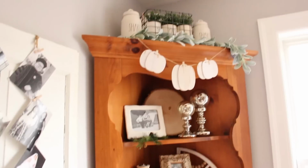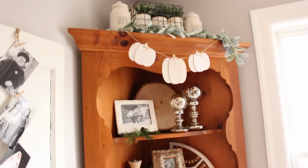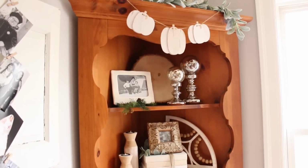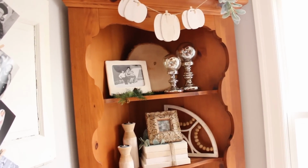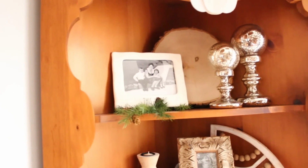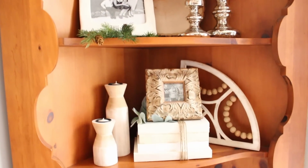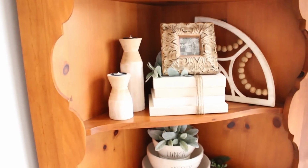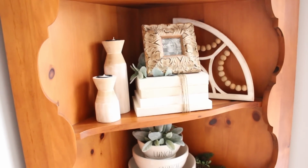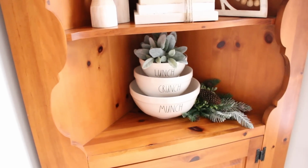In the corner of this room, I have my corner cabinet that has a wire basket on top with a bunch of Rae Dunn mugs in it. I love these little shelves here. I always switch them out several times a year. On the top shelf there, I have a picture of my mom and brother and I when we were really tiny. I have a picture here of all of my kids on some coverless books, and then I have a stack of Rae Dunn mixing bowls.